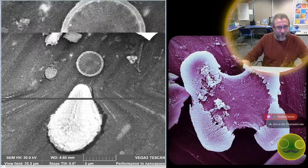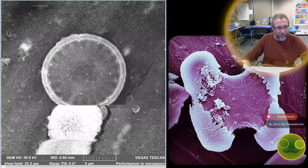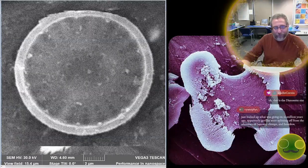I think this is the same stuff. I've almost convinced myself of that already. So this is an internal view of, I think, the same diatom we were just looking at.